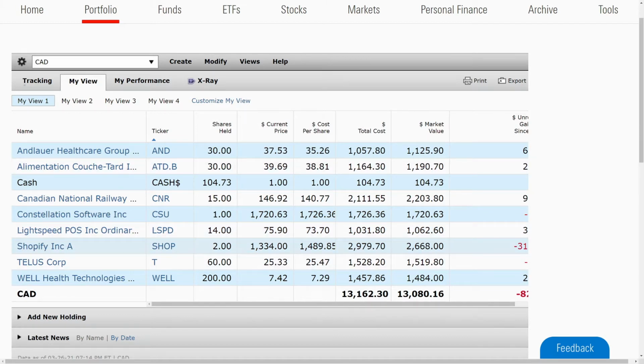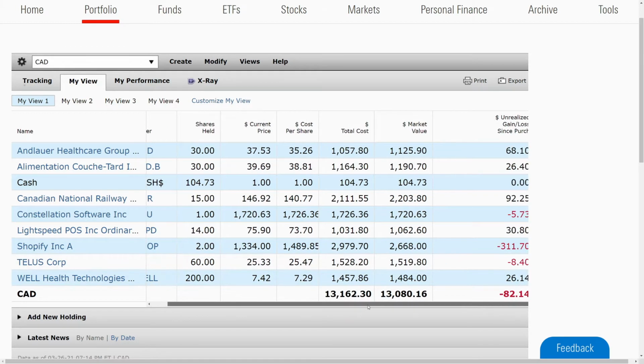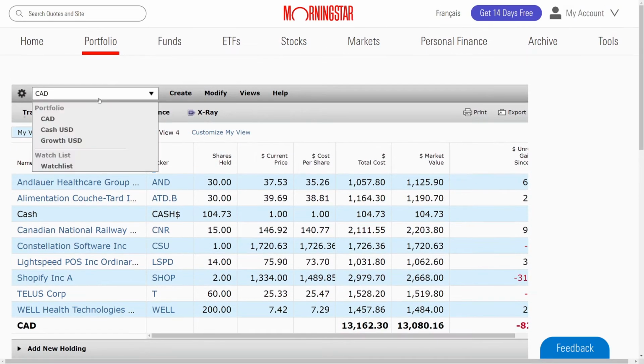Shopify is another one, and this is probably the main dragger of my portfolio right now due to the valuation reset on a lot of these growth stocks. Shopify and Lightspeed even, these were stocks that were about 30 to 40% higher just about 4 weeks ago, and they've really come down since then. So Shopify is the main dragger in the Canadian portfolio. And then we have TELUS, which is fairly flat, and then we have Well Health, which is fairly flat. But both of these have come down quite a bit too. Not so much TELUS, because TELUS is more of a blue chip steady stock, but Well Health even has come down roughly about 20-30% since its recent highs.